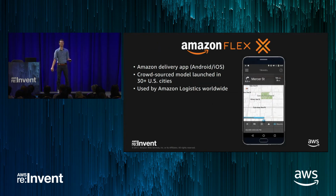And so what is Amazon Flex? So from the screenshot up here on the right, you can see that it's a mobile app for Android and iOS that drivers use to deliver packages to people's houses. How many of you have heard of this thing, Amazon Flex, before? Okay, a few people, yeah.